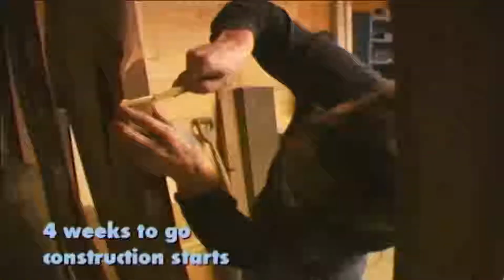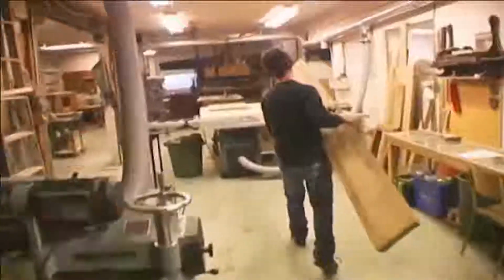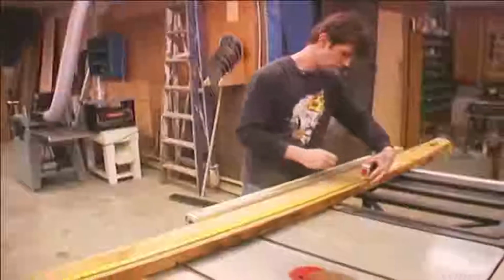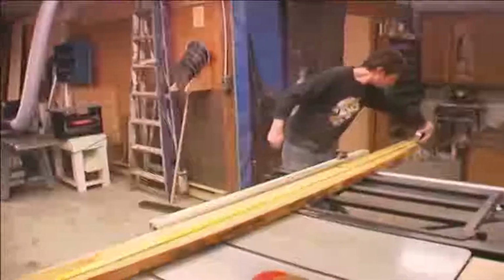Dan has bought long planks of raw milled Canadian acacia, which he now needs to cut down to size. Based on the ancient measurement of cubits in the Bible, he's calculated it will be 27 inches high, 27 inches wide, by 45 inches across.